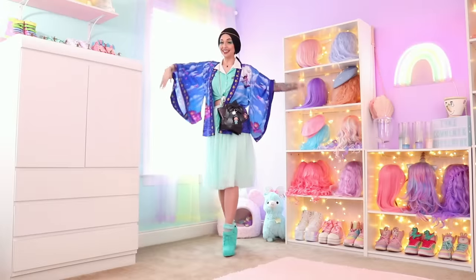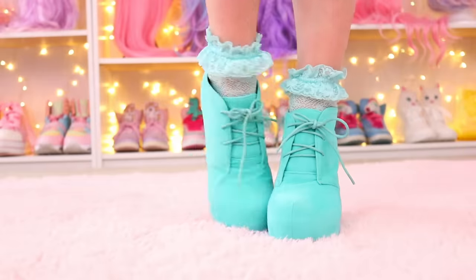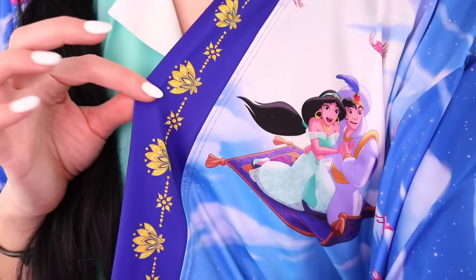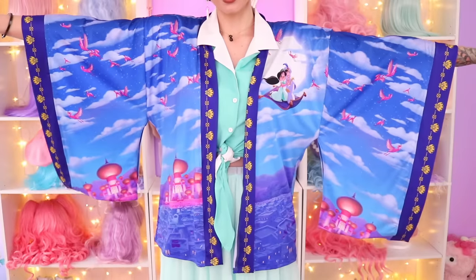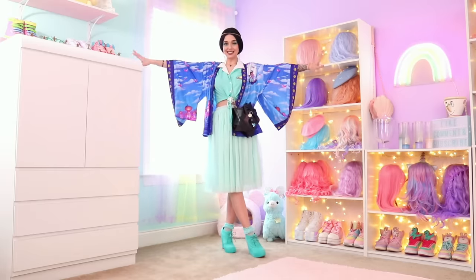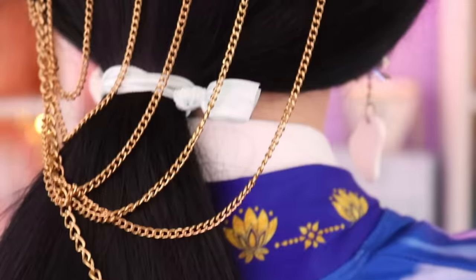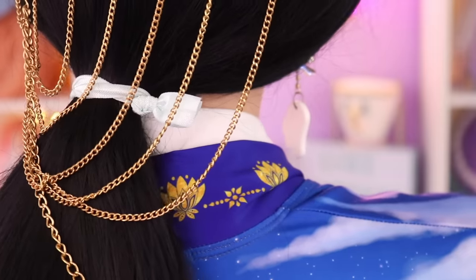Oh my gosh, I love it so much. Pretty. I feel like this outfit is a mix of the classic Jasmine teal outfit, her iconic look that everyone knows, and then also the kimono gives a feel of when she's in the market. I love how flowy it all is with the tulle skirt and the sleeves of the kimono. And I think using the shoulder necklace thing in the hair is an awesome extra touch. It just brings that gold up and adds that accent to the hair. I think it's gorgeous. I love it.